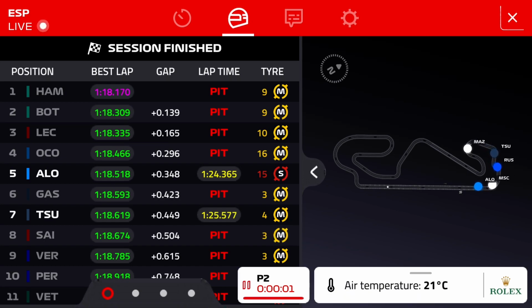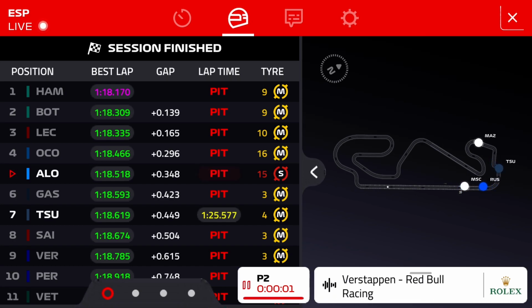Okay, easy on the way in, please, Max. Easy on the way in. Stay off the curbs. Stay off the curbs. Just picked up some front right in.